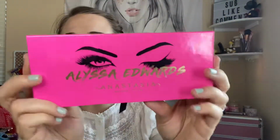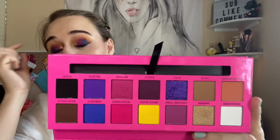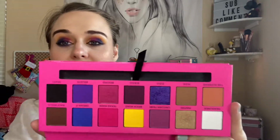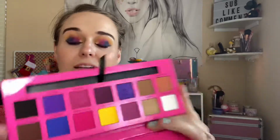The Alyssa Edwards Anastasia palette. This is really cute pink packaging. This is the color story. I thought this was bright and beautiful and highly pigmented. I have some colors on my eyes right now from this palette, and I really do enjoy it. So if you have this, it's really good.